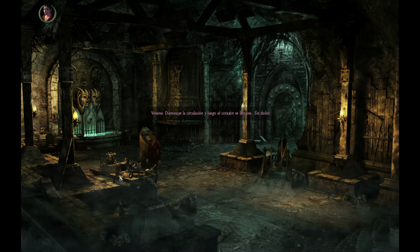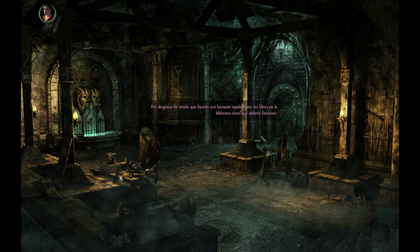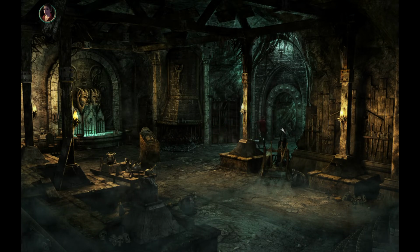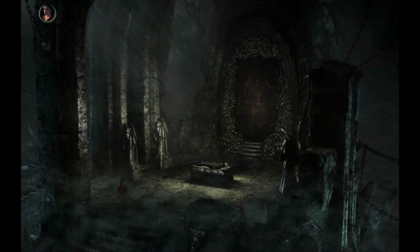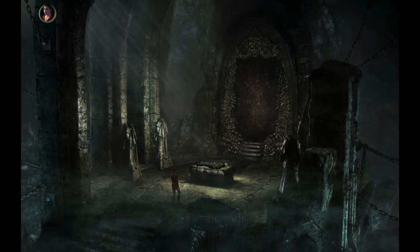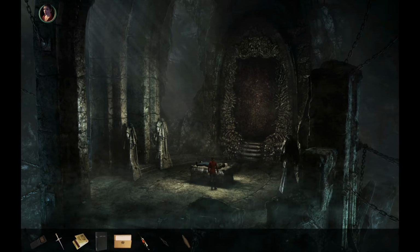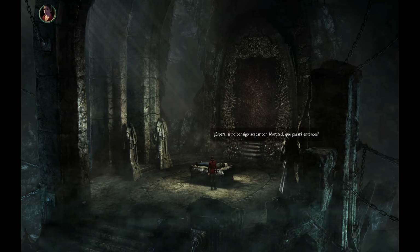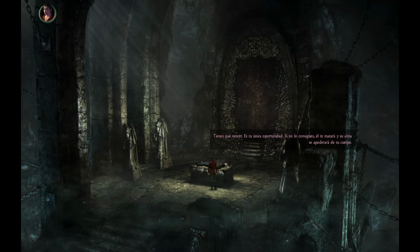Poison. It slows down the circulation and then the heart stops. Pain-free. I've had to do this all rather quickly, unfortunately. But the books in the library say it ought to work. Good. You have to drink this. Wait, if I don't manage to finish off Mordred, what happens then? You have to win. It's your only chance.